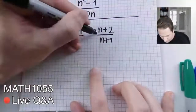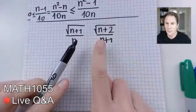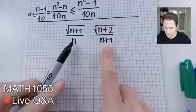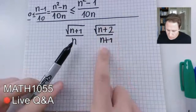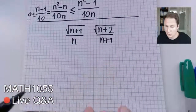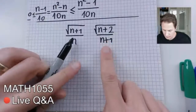So instead of n, I use n plus 1. And these are both positive numbers. So let me just try to do equivalent rearrangements of these expressions, equivalent manipulations to them, and then see which one is bigger. Okay. So what if I square both of these expressions?